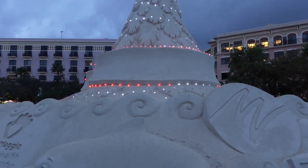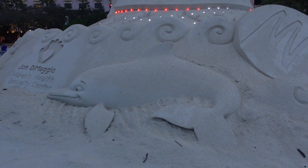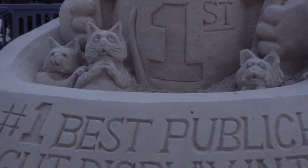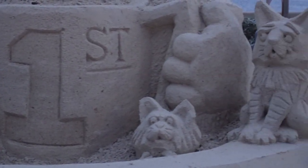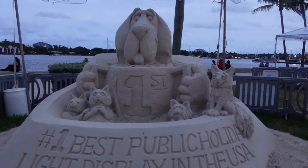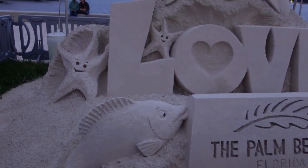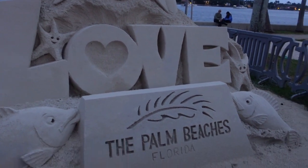Now before night falls, let's check out some of the other sand sculptures that happen to be nearby. This first one says that this is the number one best public holiday light display in the USA. And lots of dogs and cats here with the giant first place trophy. Now, the holiday season, at its heart, is all about love. And that's what this sculpture proudly displays with two dolphins cuddling up together. Very cute.